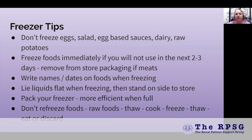For liquids like soups, if you want to freeze some soups ahead, it's a good idea to lay them flat when you freeze them, and then you can stand them on the side to store them, so you can stack them up almost like a little bookcase. Just don't let them freeze in a big puddle. It's so much easier if they're flat, and they defrost much easier too.